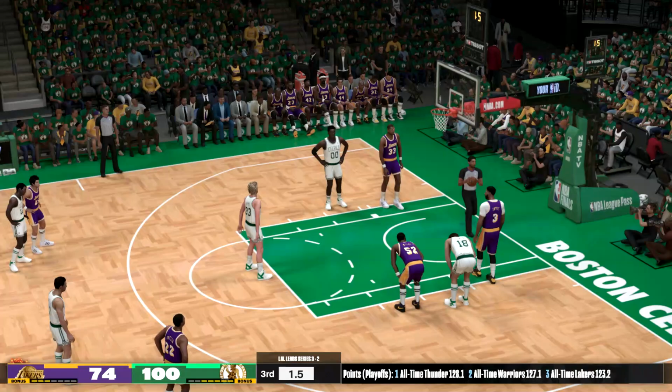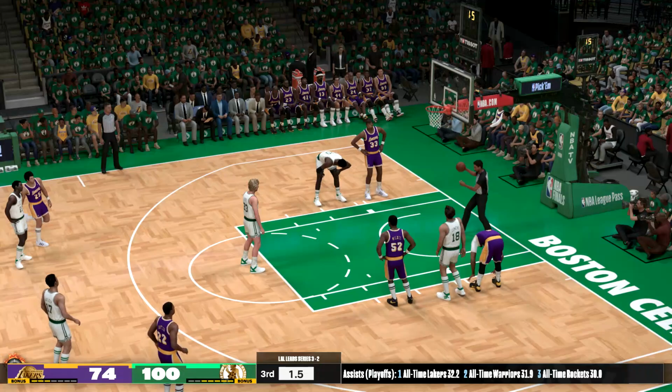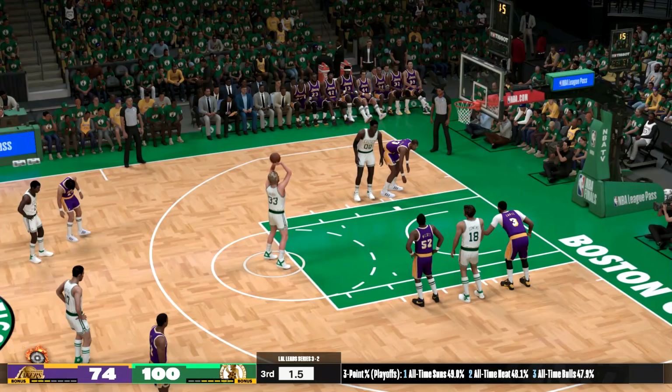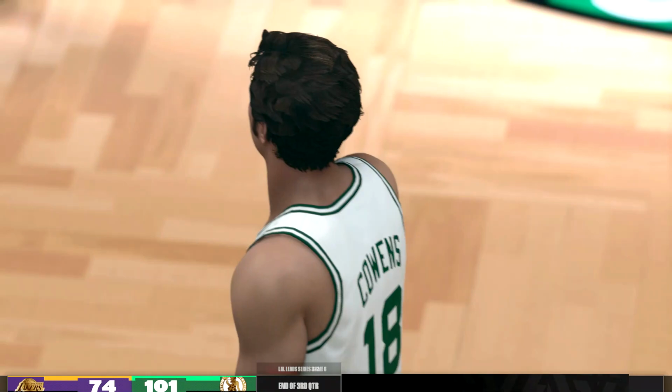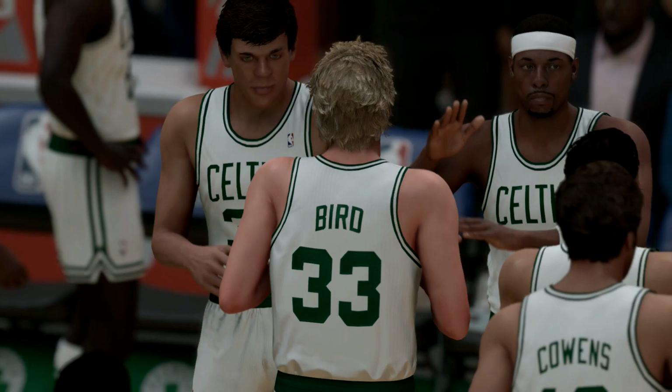And he makes the first. He hits both from the stripe. And so it's Larry Bird making things happen for Boston. This has been a remarkable game for him offensively. Anytime you get over the 40-point mark, it's been a special, special day. Don't go anywhere. We'll be right back.